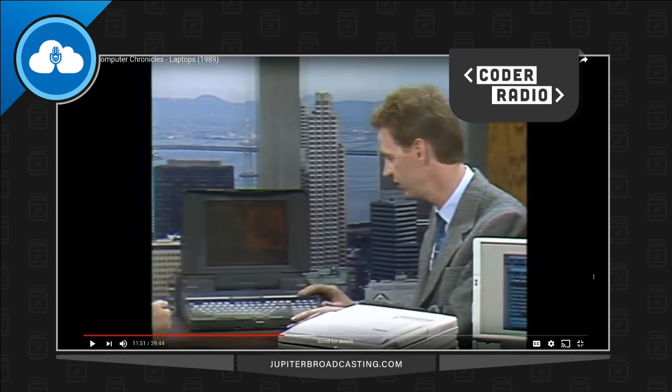So in 1992, I was around 92, 93, I was extremely proud to have 16 megabytes of RAM. So that's not bad since this is 89 and it's a portable and that was on a desktop.